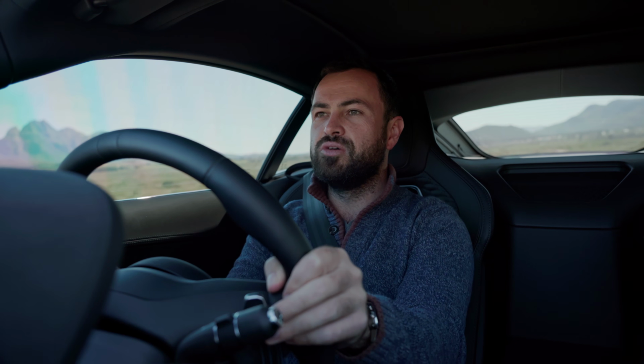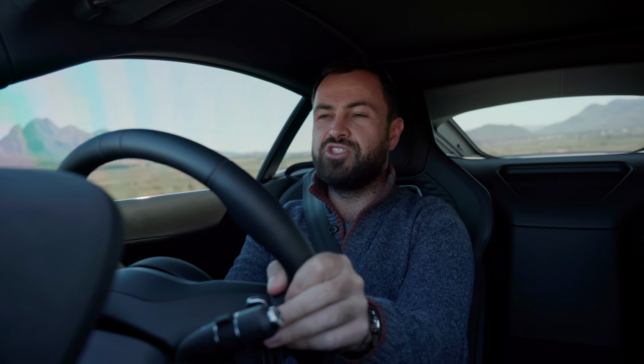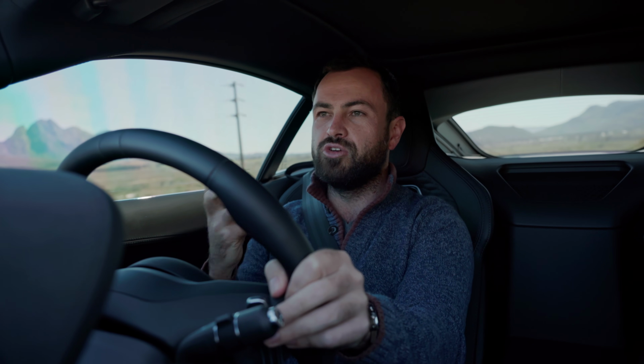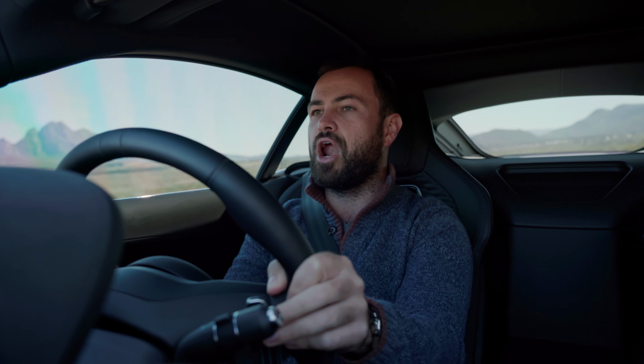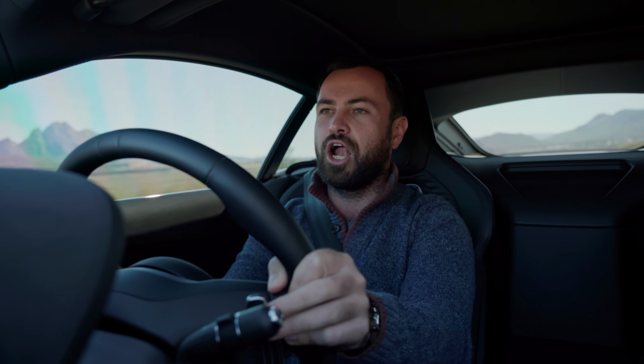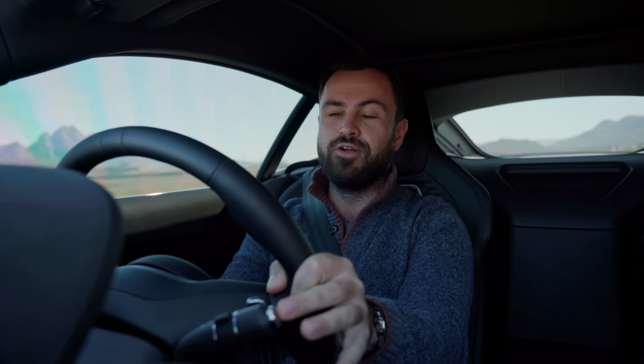If you've ever wanted to pretend you own a V8 Jaguar F-Type, just gargle aggressively every morning. Just put some mouthwash in and then there you go. That should terrify your girlfriend.